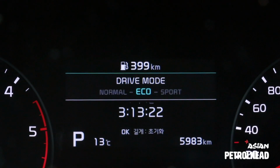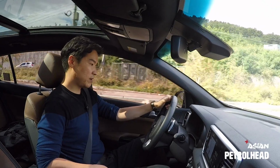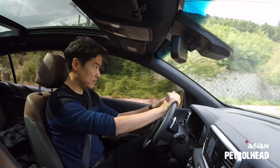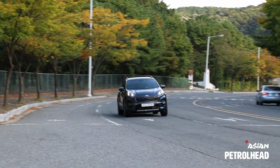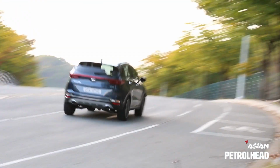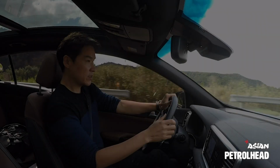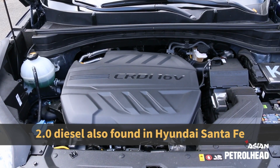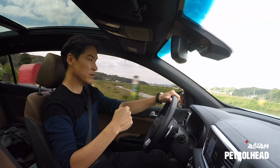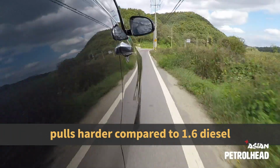There are no more Eco, Sports, and other driving modes in the car. Let's put the car in Sports and drive. Because our tester is equipped with the 2-liter diesel, which is also found in the Santa Fe, I can really feel the car pulling harder compared to the 1.6 liter diesel from the Tucson.